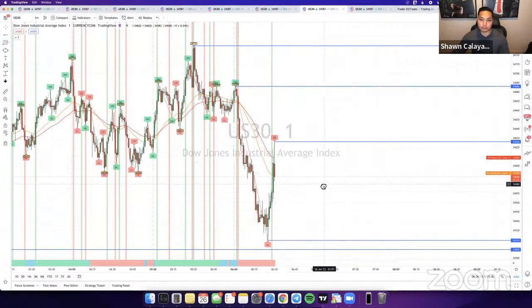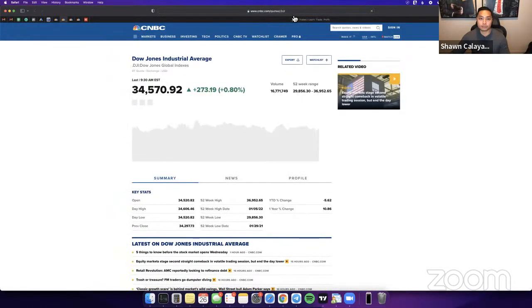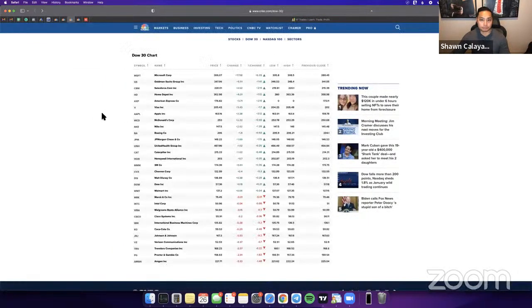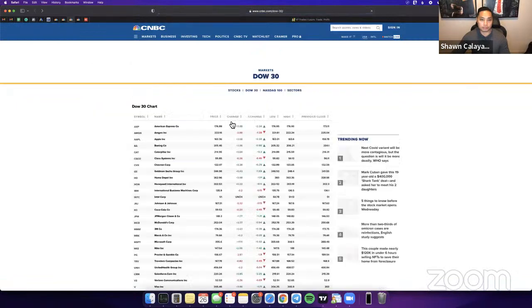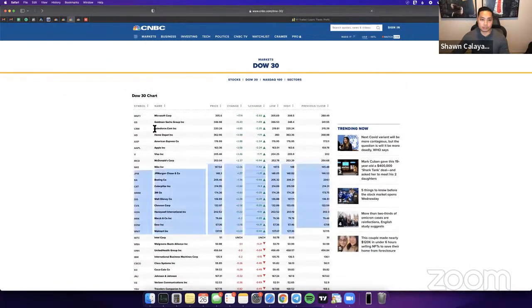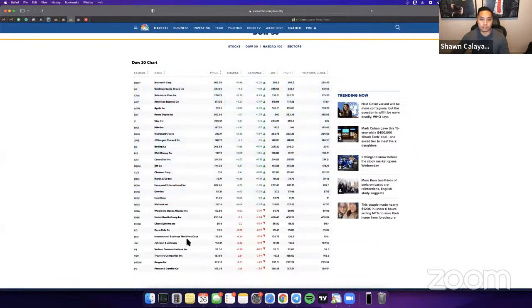Okay, so the market is now open. Let's see, as price drops below here, let's check the fundamentals real quick. Refresh this. Fundamentals are currently 273 points in the green, so it's bullish. Looking at the stock index, it's very green because of Microsoft. They had good news overnight. I'm not sure if you guys saw that, but there was good Microsoft news. So it's very bullish this morning.